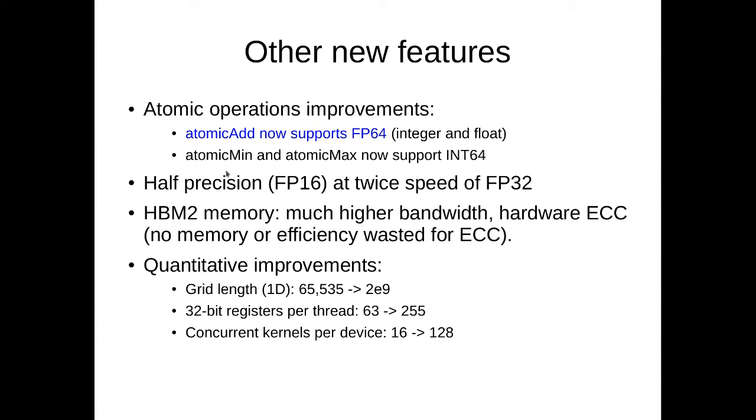Also, the changes: atomic min and max now support 64-bit integers, but no floating point, by the way. Very interesting point for people who are doing deep learning, machine learning. P100 is really the deep learning beast. It's the first NVIDIA GPU which enables half precision floating point FP16 very, very efficiently. If you remember, single precision floating point performance of P100 is around 9 teraflops per second. If you switch it to half precision, you pretty much double that. So you have 18 teraflops per second, a deep learning beast in a P100 GPU. So it can be a very, very substantial improvement for people dealing with machine learning.